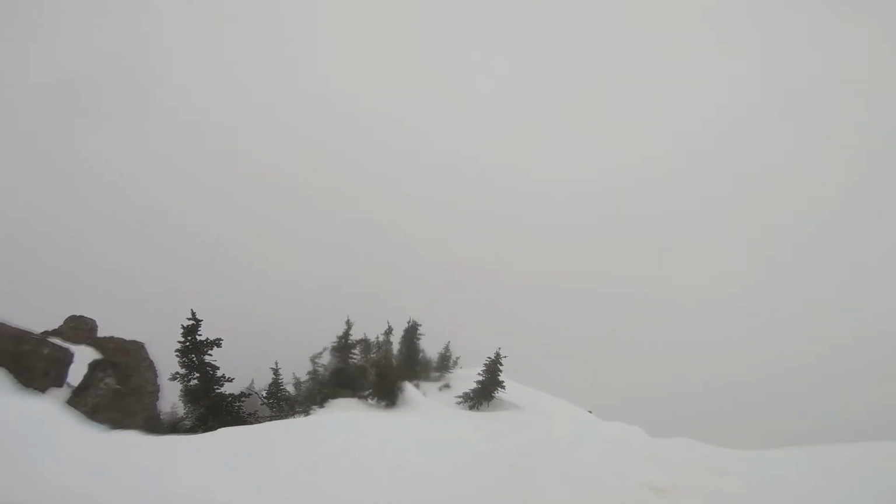If you guessed Mount Eleanor, you'd be right. Here we are again. This is my brother's first climb ever, and he killed it, especially in these horrible conditions. Still had a really good time.